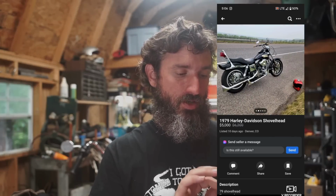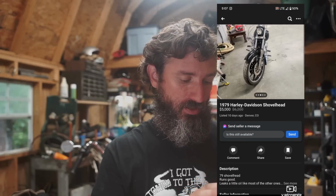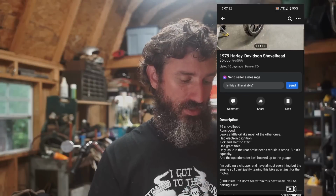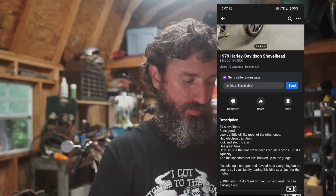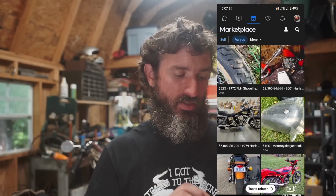Here's a 79 Shovelhead. This is an FX of some variety with fishtail exhaust pipes. $5 grand. Runs good, leaks a little oil like most of the other ones. Rear brakes need rebuilt. It stops, but it's squeaky. Speedometer isn't hooked up. $5,000 firm, but it's in Denver, Colorado. It's on the other side of the country from me. I see stuff like this because I'm in some Facebook groups for Shovelheads.